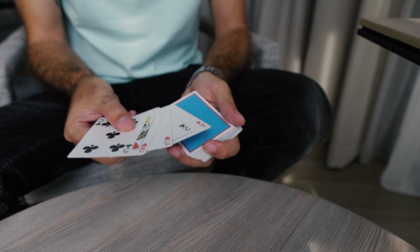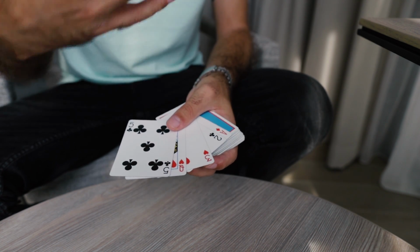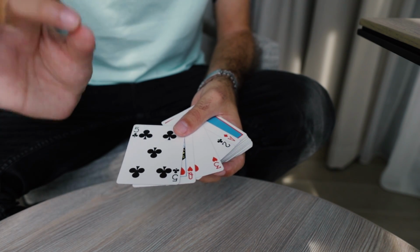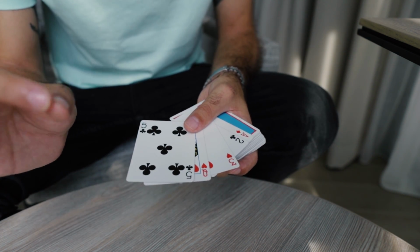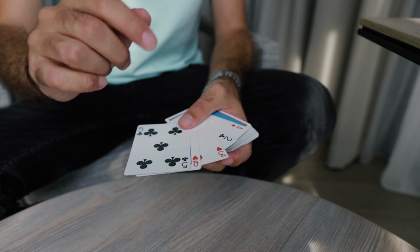You're going to use that presentation to say, now what we're going to do is I'm going to ask you, is it this card? Is it this card? Is it this? I'm going to ask you some questions. I only want you to answer in your mind, okay? Nothing out loud, just in your mind. Then I ask them this little question, which I think is very funny.